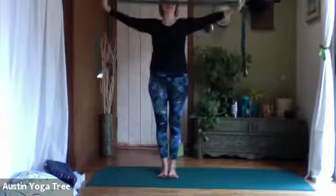It feels so good. And on the exhale, we'll release. You can just put your strap out of the way, shake out your wrists, do our little noodling of the arms side to side a little bit here.